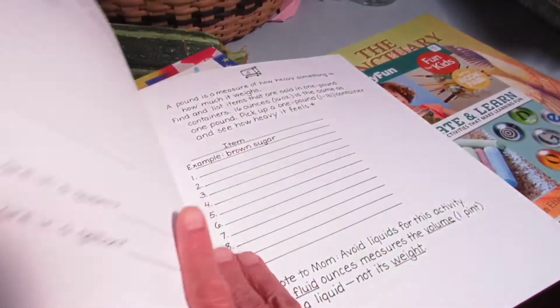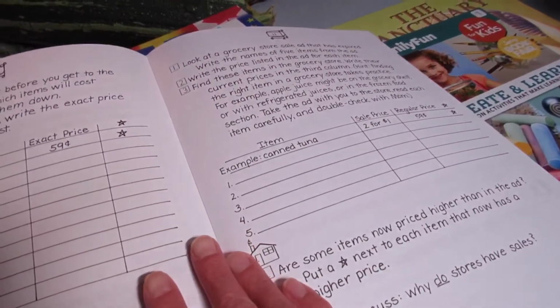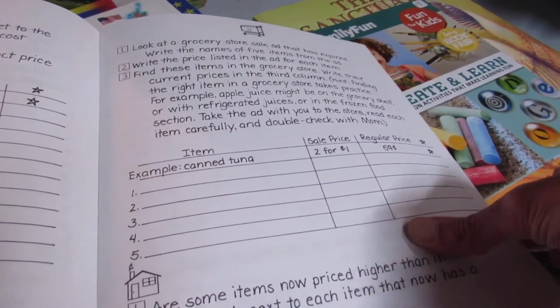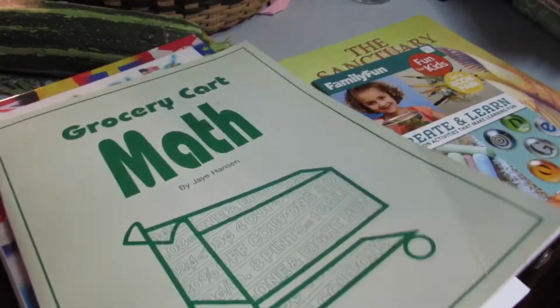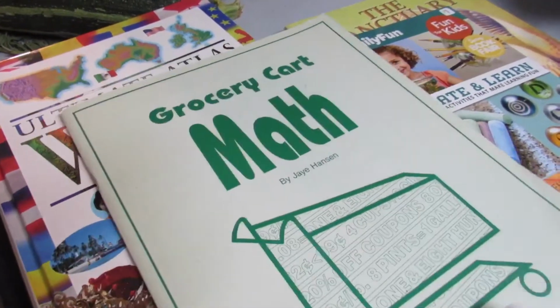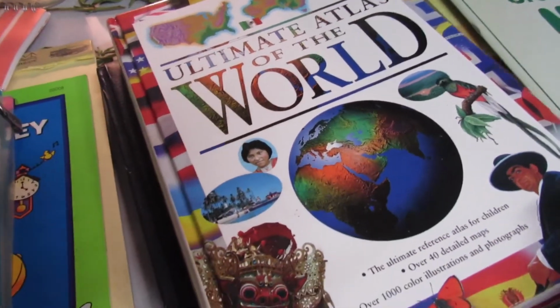All right. And over here we've got this grocery cart mat that I bought years ago, but I keep forgetting to use. So we are going to take a field trip one day when we don't have to do any big grocery shopping and use this book to learn some math. Learn how to price things, learn how to compare prices, and do some grocery shopping with some understanding as to how it all works. Money, spending money.